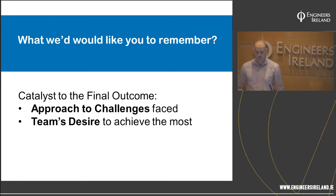What we'd like you to remember during our presentation, and what we think was critical to the success and really was a catalyst to the final outcome, was the team's positive and proactive approach to the challenges that we faced, and also the design team's desire to achieve the most for this project and for this space and for this part of Auckland. We knew that this was in the centre of Auckland, and with over 100,000 vehicles per day passing the site, that this could be a really important project, so we always strive to go above and beyond in each component of our design.